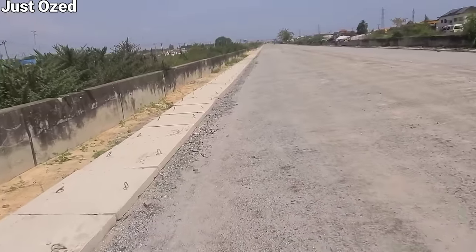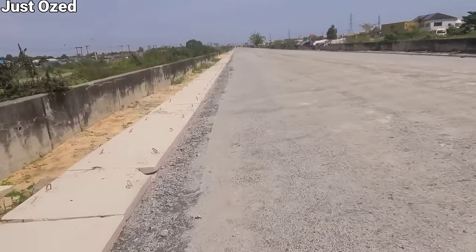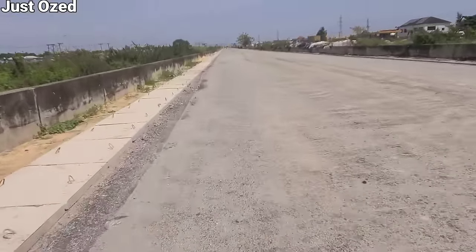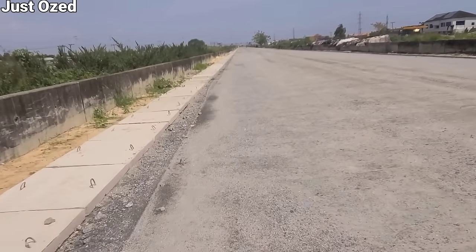I ask you to stay with me as we take this walk from Agric headed towards Barracks and Trade Fair to see how long this particular progress has been achieved. So let's take a walk.